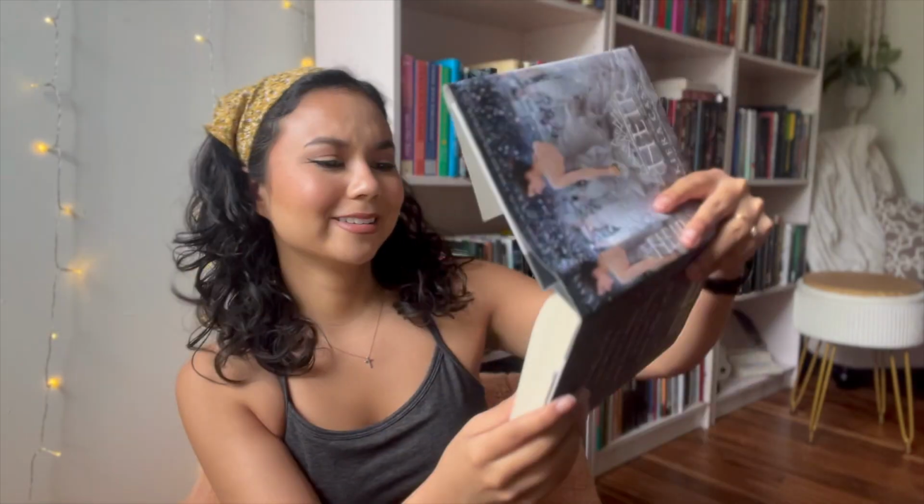Someone had a sticker, they stamped it property of and then their name multiple times, so thank you to this person for keeping your books nice and tidy for me. Yeah, don't negate your local library. See if they have a bookstore, because this was a great find in my opinion.